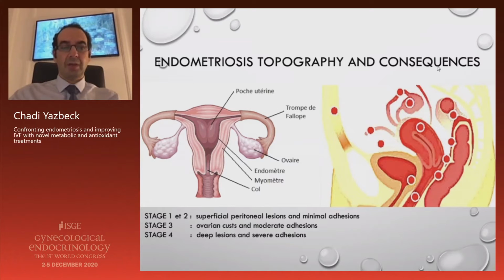In stage 3 endometriosis, we have mainly ovarian cysts and moderate or severe adhesions. In this situation, we have mainly problems of infertility associated with diminished ovarian reserve. And in stage 4, deep lesions and severe adhesions, we have pain and high symptoms with high inflammation, and infertility would be the consequence of these situations.